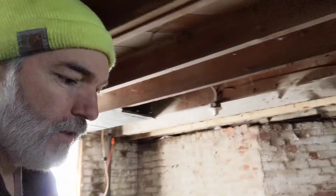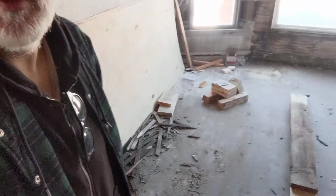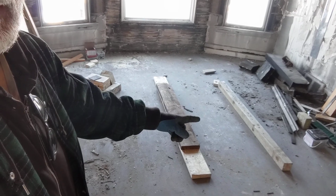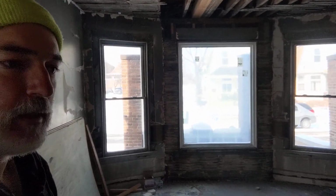Yeah, so in here, we are pretty much underneath that living room overhead. So let's see if we can teleport here. Oh, hey, it worked. So now we're in the living room, directly over the top of where we were just standing. We just hopped up through the floor here. Now we're in the middle of this living room.